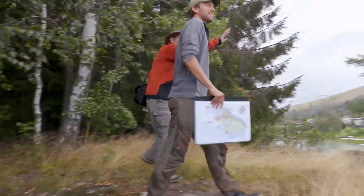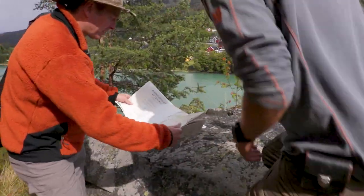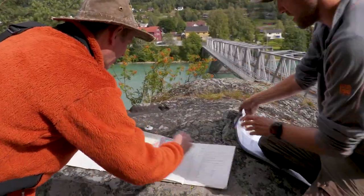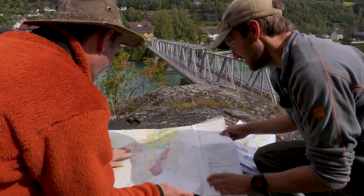Amazing valley, this whole sort of place. Yeah, it is. It's really nice, with the river and everything. So maybe you can show us whereabouts you've been going. Yeah, sure. Unfold this thing. There you go.